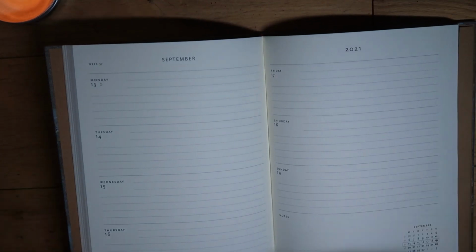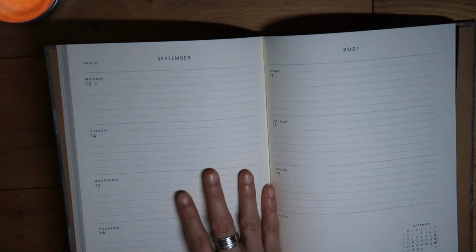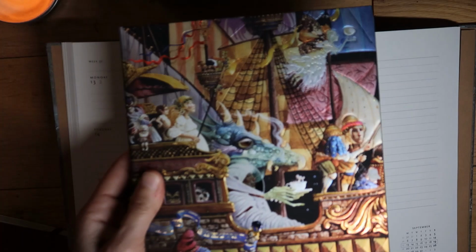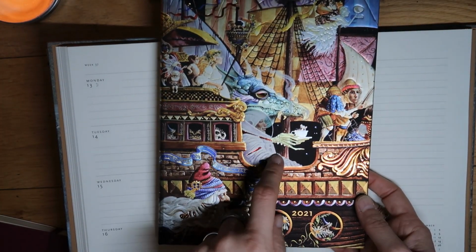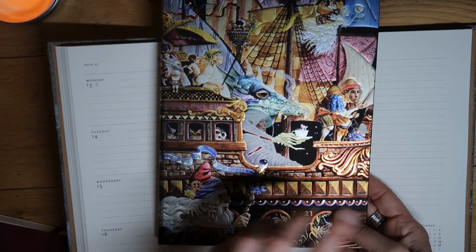I love it. I absolutely love it. And it's another horizontal planner, so it's the same size and the same layout as this one, the wizard planner, which is what we call it because it's got a wizard here on the front. Its actual name is Maiden Voyage, but it has a dragon and a wizard, and it's just really cool.